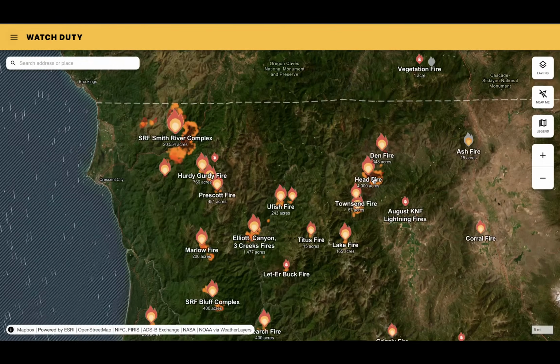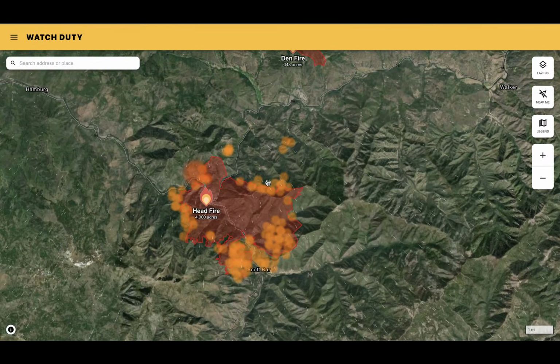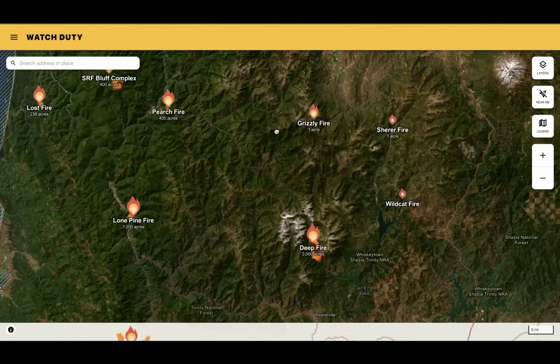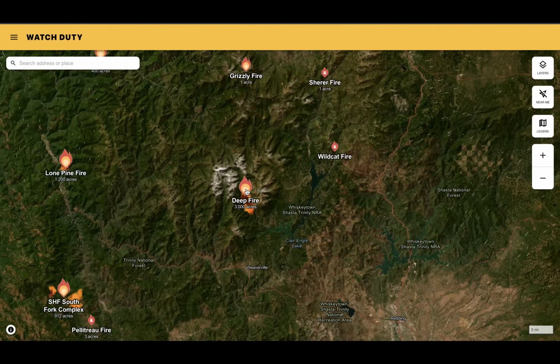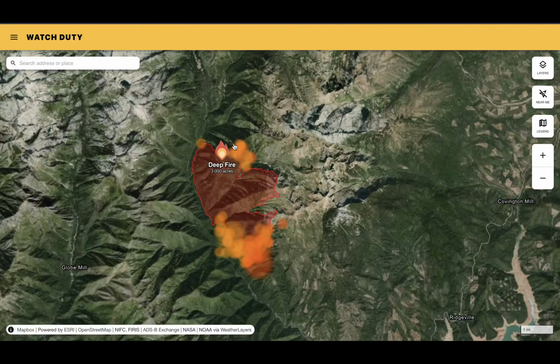That one looks to be, let's see if this is going to load. If it doesn't, we know how large this one is. It's about 4,000 acres, and that one is at 0% containment as well. You can see where some of the heat is on that, and we'll look at another map in a moment that shows more up-to-date heat signatures getting picked up by the satellites. And let's see if this one wants to load. Nope, doesn't look like it. Hopefully all the other links are good throughout the course of this video. That one's 3,000 acres though. That's the deep fire, and that's at 0% containment as well.